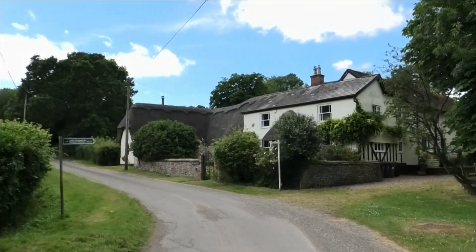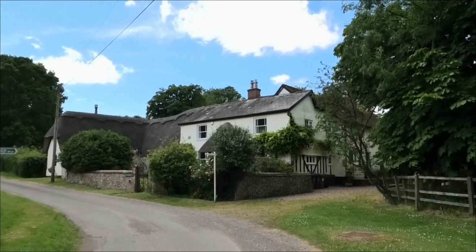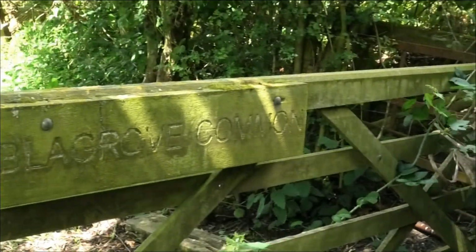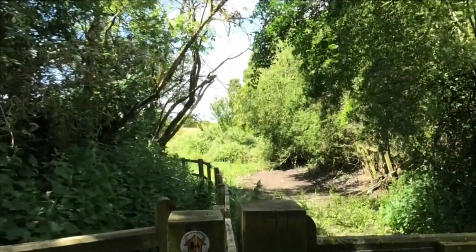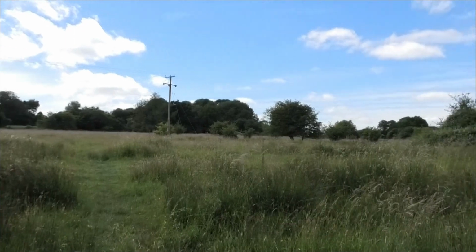Now on the fringes of Green End on the map. Yeah, and this is a section where there's a risk of cattle. Blaygrove Common, where I've been lucky in the past. Let's hope so today as well. Yeah, looks like my luck's in again today.